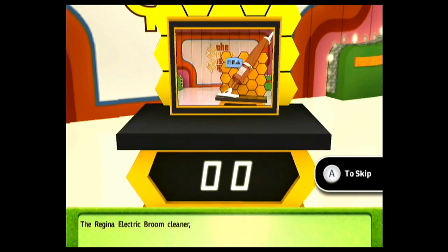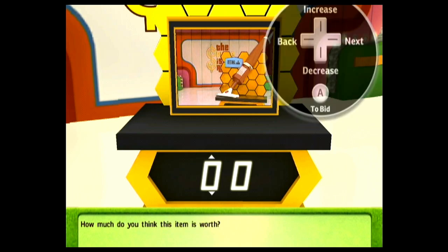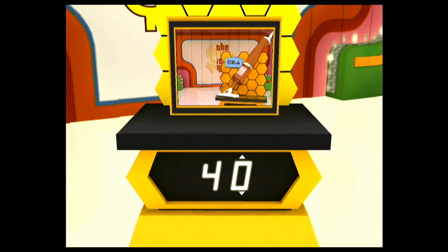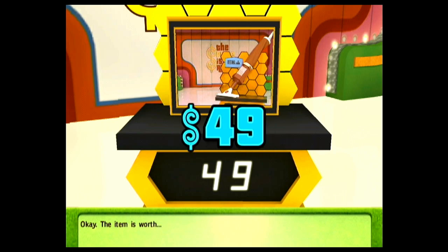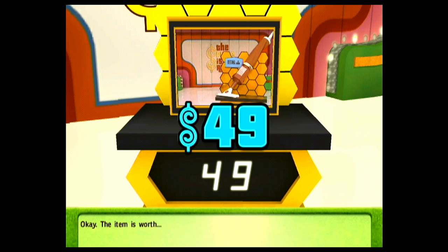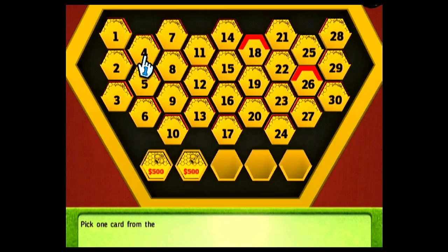The Regina Electric Broom Cleaner, the light and easy way to automatically sweep your bare floors clean from Regina. How much do you think this item is worth? Okay, the item is worth... for a difference of... Great, you won a card. Pick it up from the board. Pick one card from the board.